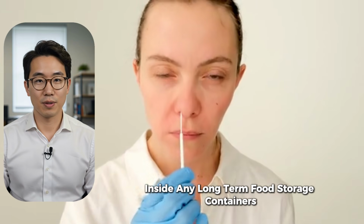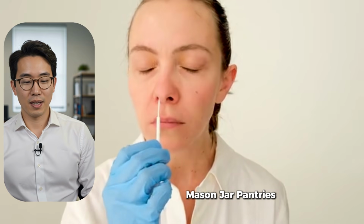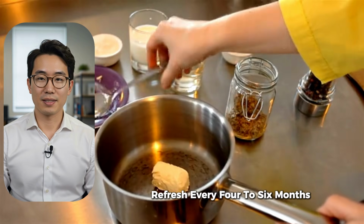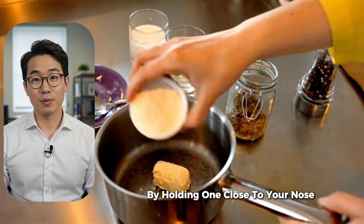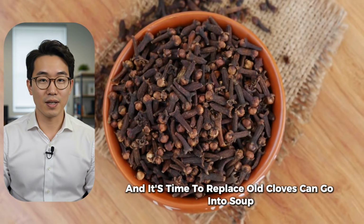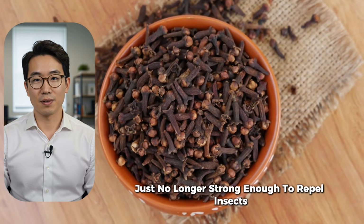Inside any long-term food storage containers, 5-gallon buckets, Mylar bag assemblies, mason jar pantries. Drop 3 to 5 cloves per container. Refresh every 4 to 6 months. When you can't smell the cloves by holding one close to your nose, the eugenol has mostly evaporated and it's time to replace. Old cloves can go into soup stock or tea. They're still food, just no longer strong enough to repel insects.